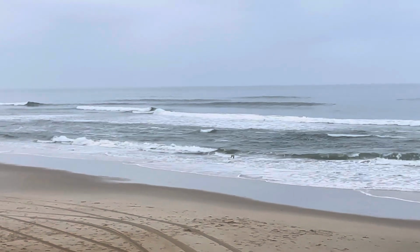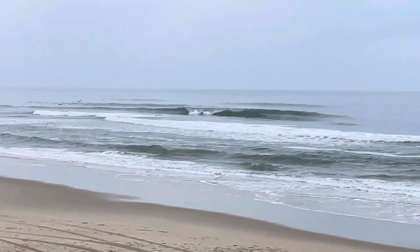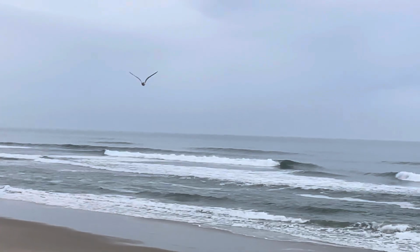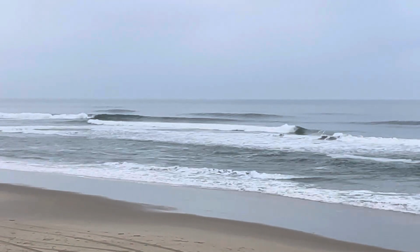Good afternoon, Robert Scribbler with the OBX Wave Report, filming to the north of Jeanette's Pier. Some 2 to 3 foot waves with the occasional 4-footer roll in off the North Atlantic Ocean.